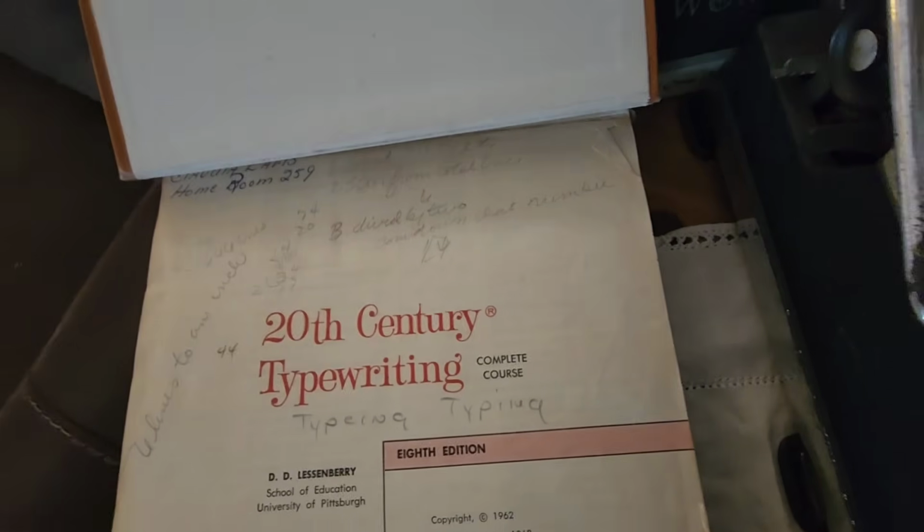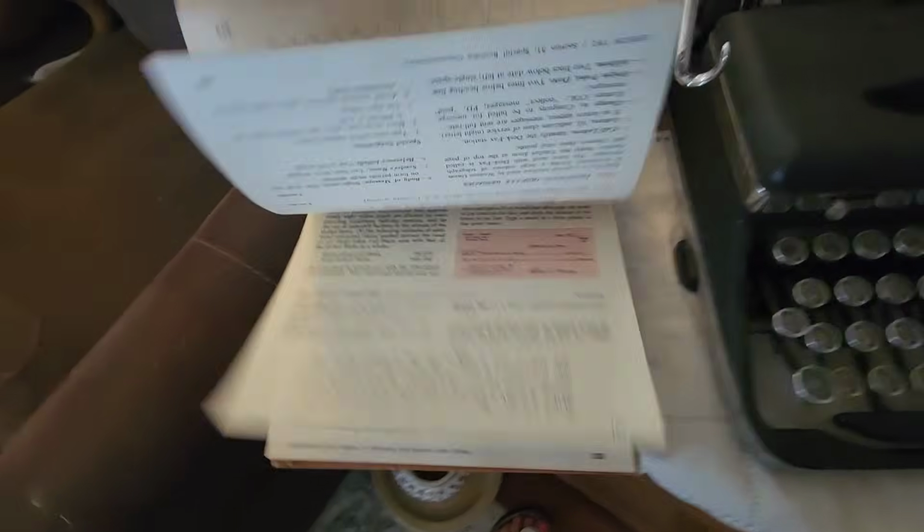Oops. Trying to knock over my display here.